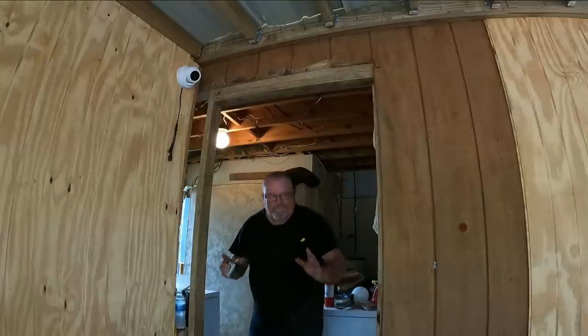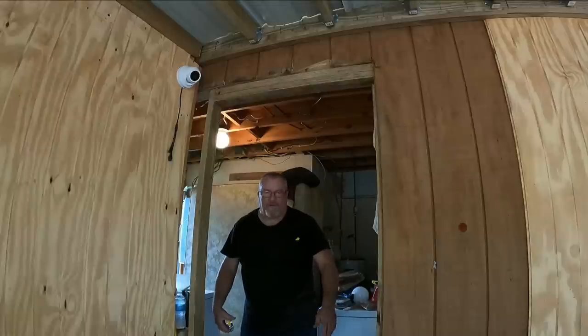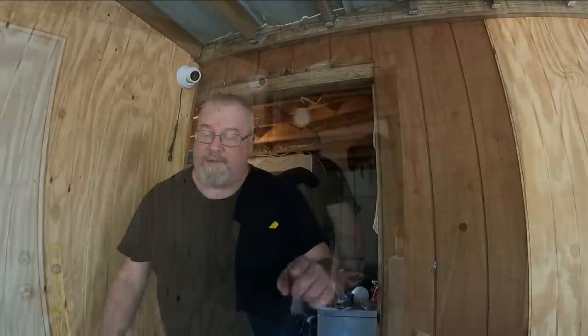As long as you're wide enough to get it in, then you shim it up. And I didn't buy any shims. I'm going to find what I got for now. Tomorrow, I'll go to town. I'll get some shims. I'll get the proper stuff. Get the locks put on. All that good stuff. I'll probably put the locks on today.